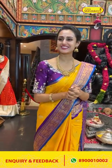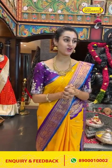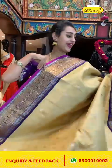So now moving on to the next saree. Let's take a look at the next one and let's see how beautiful it is. It's a beautiful beige and purple color one.